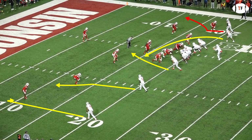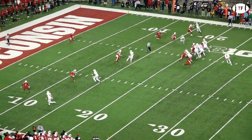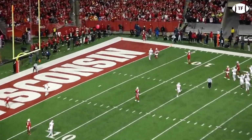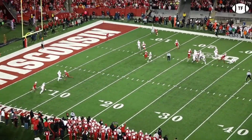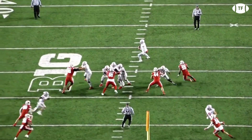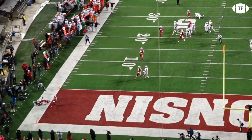Top of your screen this time, and he'll set his man up with a stutter, crossing his face and pushing away the punch to get down the boundary. McCord fails to lead him while under pressure, but that's not a problem for 18 as he slows to track and then somehow corrals this through contact and manages to squeeze a foot down with basically no space left. Like, bruh, come on, man. Like, how is he doing this?